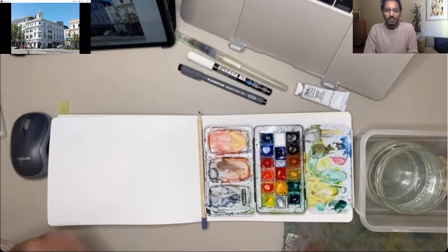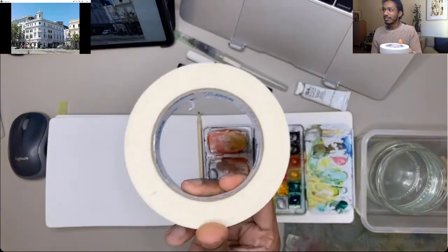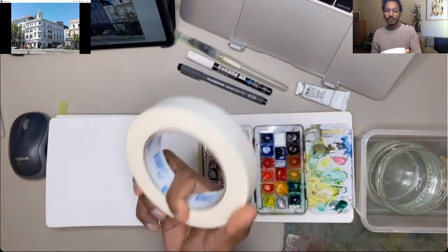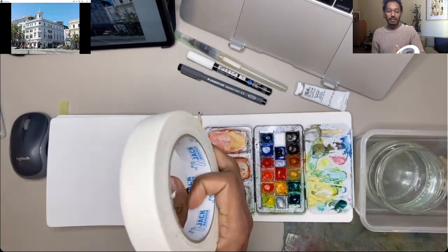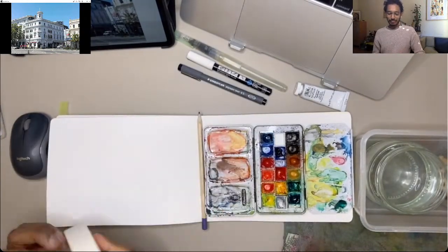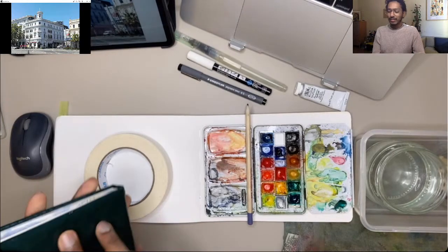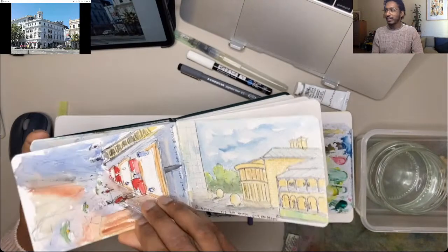All right, so one final thing, masking tape. I saw there was some confusion about masking tape on the Facebook group today. So this I just got from the supermarket. This was the only one available and it works perfectly for me. And yeah, it's just regular masking tape. It helps to get a nice clean edge to your paintings. But you can see I don't worry about that too much when I'm sketching in my little book. I just go right to the edge of the page.